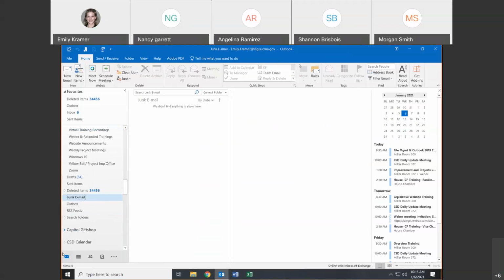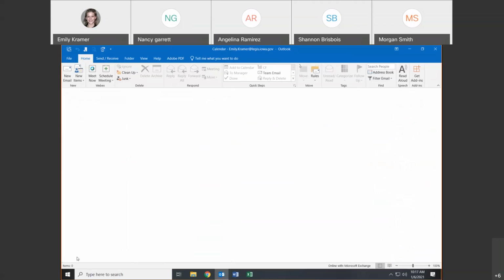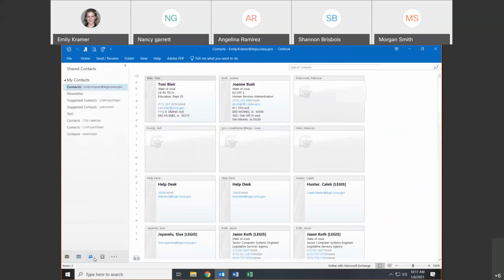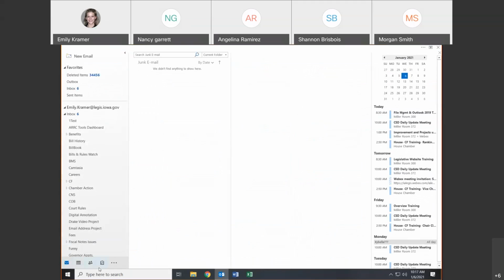Down here at the bottom are the different ways to get to different portions of your Outlook application. Of course, by default, it takes you to the mail section. This will take you to your calendar. Again, each legislator has one calendar that they have created. This is your contacts. This will take you to your legislative contacts. And then you have tasks and some different options here. I don't really spend a lot of time on those. Nobody really uses them. But that is what these are for.